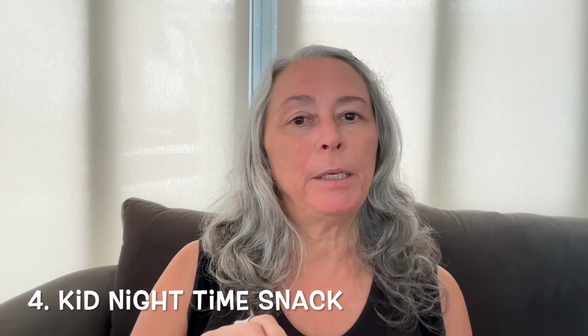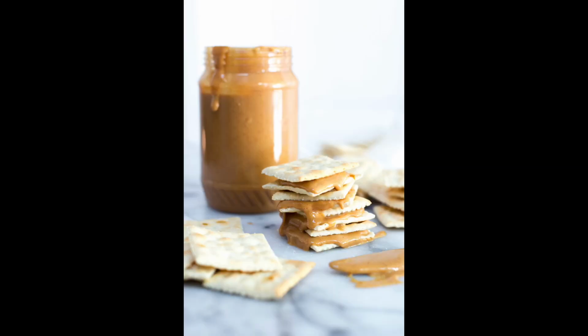Now the fourth way we used those saltine crackers was mostly for the kids at night if we were still hungry after dinner. My mom kept the saltine crackers in a lower drawer in the kitchen so that we could have access to them along with the peanut butter or butter. And we would just make ourselves crackers with butter or crackers with peanut butter to fill our bellies before we went to bed.